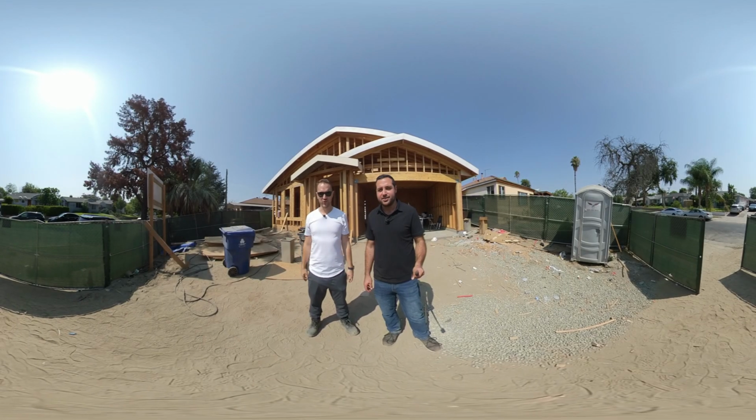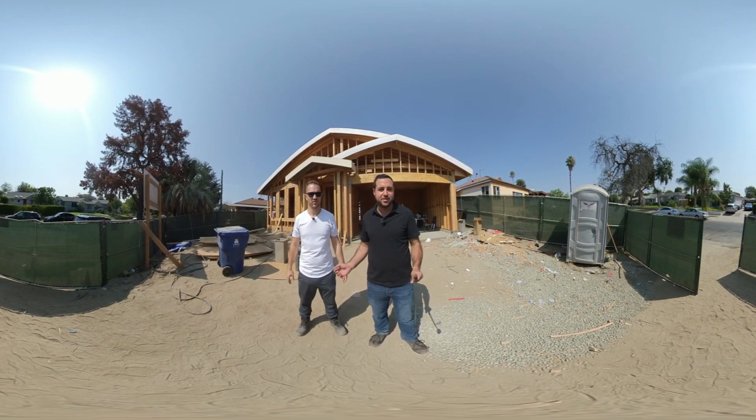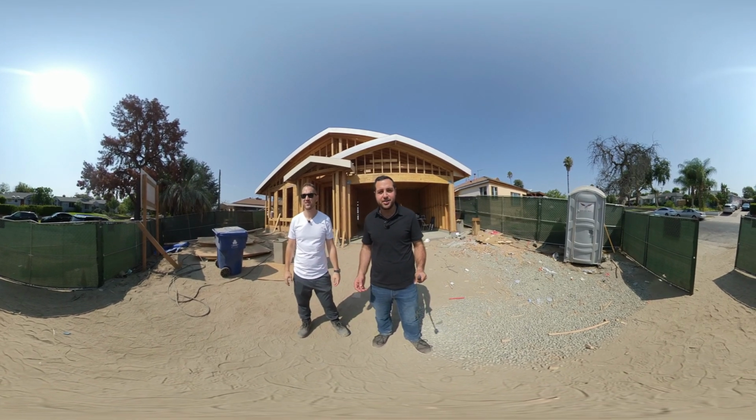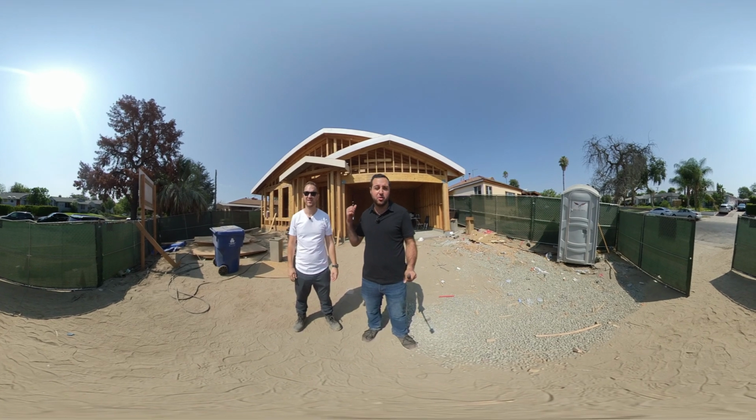All right, we're here to do a 360 tour of the house. You guys can kind of swipe around and see everything. You can look to the left, the right. You can see our porta potty. You can see our street if you want. We're gonna do a walkthrough of the house.